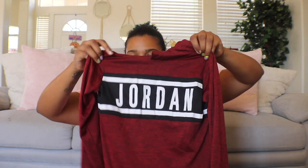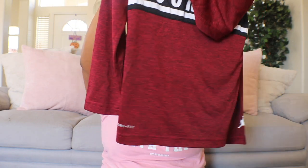Nike and it's Jordan, and this is a size large, which is a kid's large. It just says Jordan across the front. It's hooded and it's got the Nike Dri-FIT logo down there. This is gonna be perfect for the season.